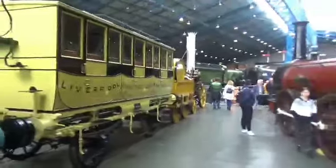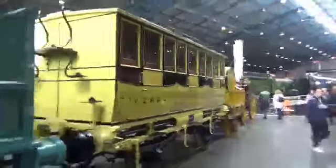Yeah, just sat here we've got a winding engine as well. Obviously a replica of Stephenson's Rocket. National Railway Museum have got a couple of these. They've got a replica that sits in here. They've also got one that can fire up and down on a little line they've got.